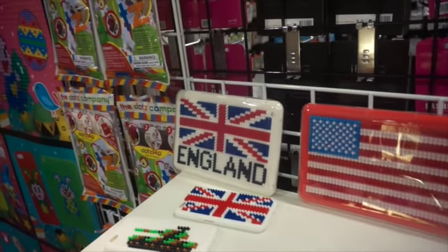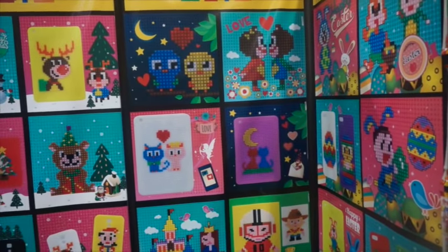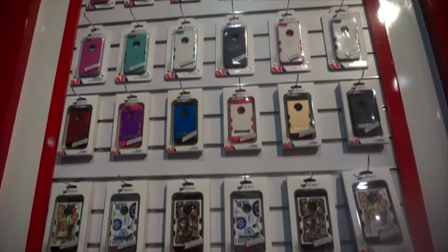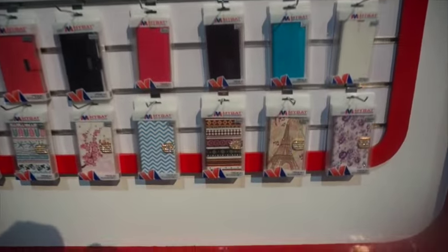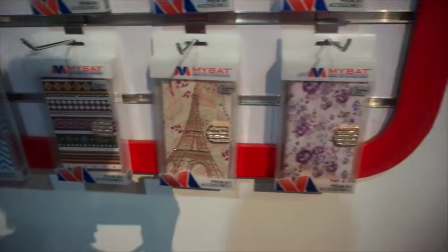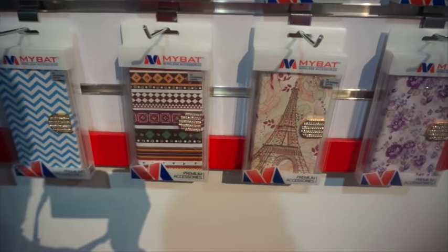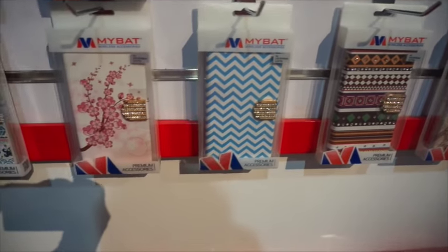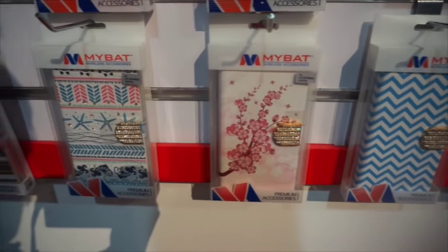Brand new company out of Atlanta, Georgia, called Dots, the Dots Company. Valor has a brand called MyBat, and here are some of the cell phone covers, which I thought were quite attractive. Whoops, my shadow is getting in the way. Gentleman here said retail they would sell for $10 to $20.